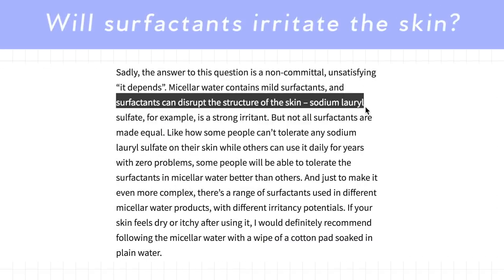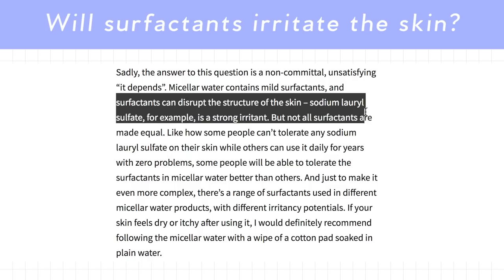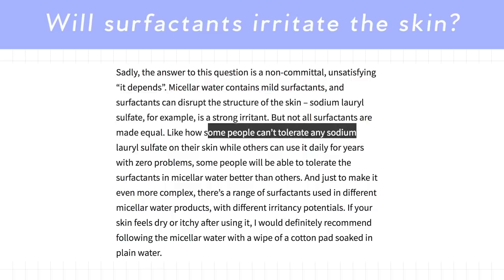Because it only forms that one layer of tails that are pointing up and that draw oils, you will need maybe two or three pads, depending on how much makeup you wear, to really get it all away. Some people can just end their cleansing process by using micellar water, but others can't because of the surfactants. Sodium lauryl sulfate, for example, can be a strong irritant, but not all surfactants are made equal and some people don't react to it at all.